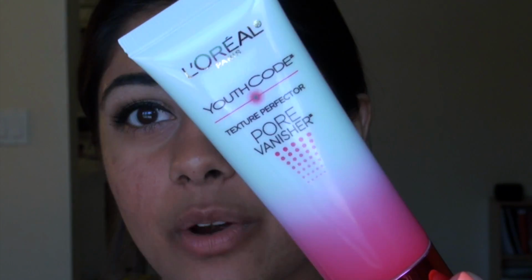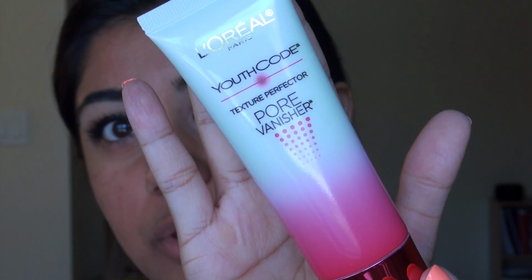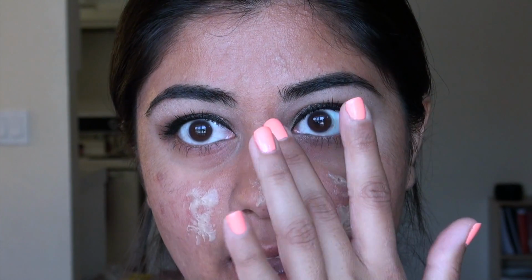I just find that it helps my foundation last so much longer, and I have been playing a lot with these kinds of pore blurs or pore vanishers. So today we're going to go in with the L'Oreal Youth Code Pore Vanisher. What we're going to do is get it between our two fingers and just start patting it in the areas where I have the largest pores, and for me it's right here around my cheeks.